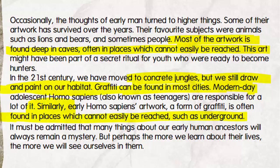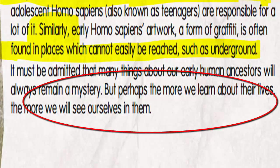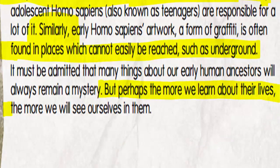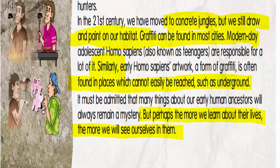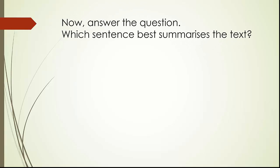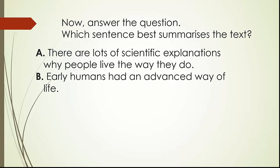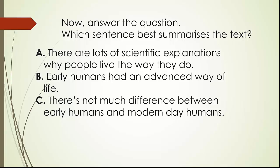So we go to the last sentence here, but perhaps the more we learn about their lives, the more we see ourselves in them. And that is the main idea in this passage. Now move on to answer the question, which sentence best summarizes the text? And as we said, we have four options. But if you go to the third option, it reads, there is not much difference between early humans and modern day humans. There is not much difference, which means there is a lot of similarity.